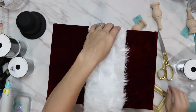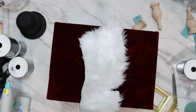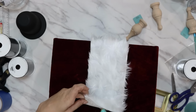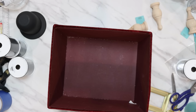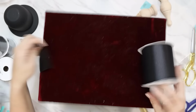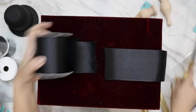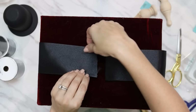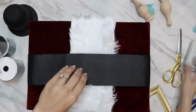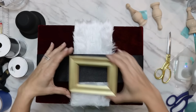So all I did is I took some, I think it's 3-inch fur ribbon, and I cut that out to fit the front of the box, and then I hot glued it into place. Super, super simple. And then I took some grosgrain ribbon, 3 inches, and wrapped that around the box and hot glued that into place on the back. And then I also, to secure it, did a couple of other spots of hot glue to hold that into place.